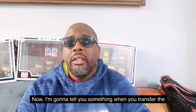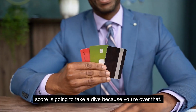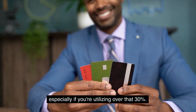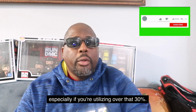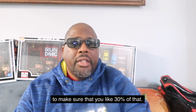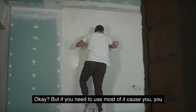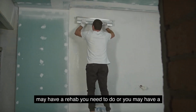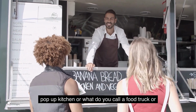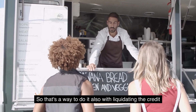Now, I'm going to tell you something. When you transfer the balance of your credit card onto this card, your credit score is going to take a dive because you're over that 30% utilization, depending on how much you use. So if they gave you a $25,000 credit card, then you want to make sure that you stay around 30% of that, okay? But if you need to use most of it, because you may have a rehab you need to do, or you may have a pop-up kitchen or a food truck or something like that that you're trying to start, and you need supplies and equipment and stuff, then that's a way to do it.